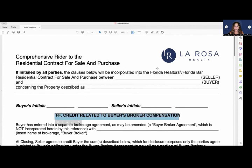So we're going to go through this because I need you to understand that this is a rider that you are going to use when you are asking. Let's say the listing broker is not offering compensation, and when you make that offer, you want to negotiate to see if the seller is willing to pay compensation, either through a concession or a contribution or anything of that nature, to help offset what you're charging your buyer, basically. What you're charging your buyer.